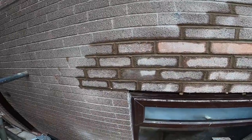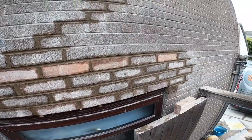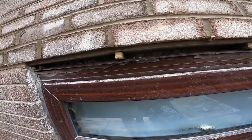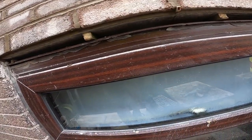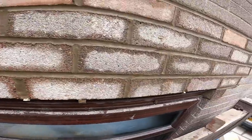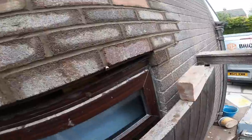And we're done. Cracked bricks replaced, new lintel, new cavity tray, new weep vents, new brickwork. Ready for the new window, which we'll be getting done shortly. That's a good one, just needs a good brush, but it's quite wet at the moment, so that's being left till the very last thing.